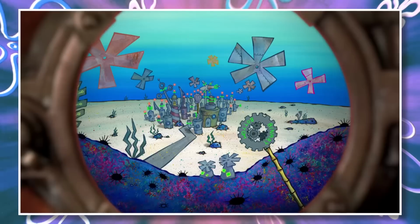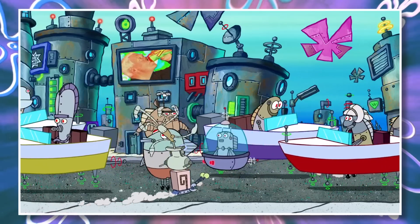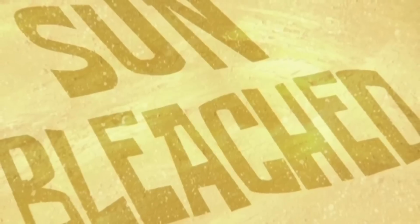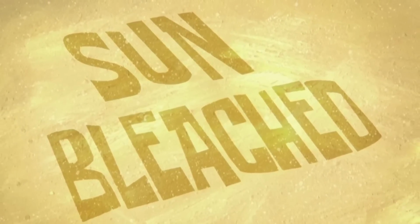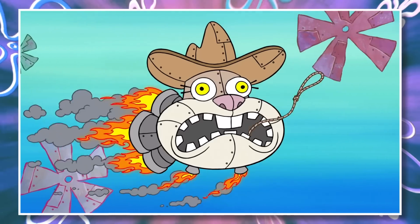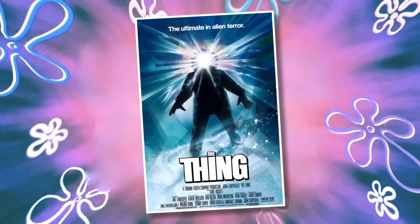Binary Bottom is now this high-tech central city, all of its residents rebuilt as robots, and everything powered by electricity. We also have an Extreme Soda commercial playing on screens, which is a reference to the season 6 episode Sun Bleached. The episode continues its fast pace with the introduction of Sandroid, Lube Lagoon, and then a chase with the townspeople. Now here's the thing.